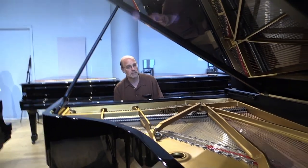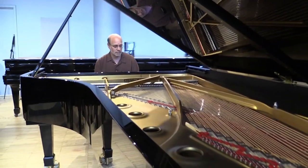Pianos have basic differences in terms of the action, the touch, the lightness or heaviness of pushing the keys down. And there's variety in tone, and there's some that are bright, and then there are others that are muted somewhat, and then there are pianos that are different register to register.